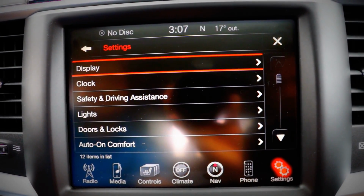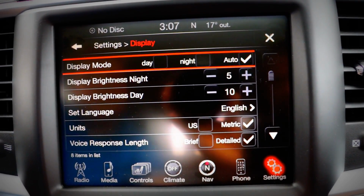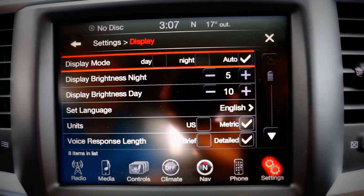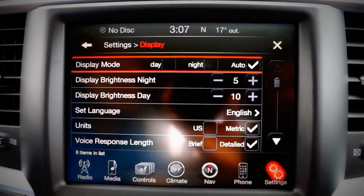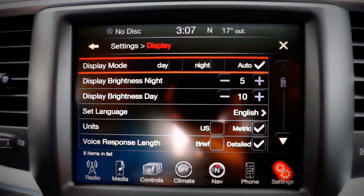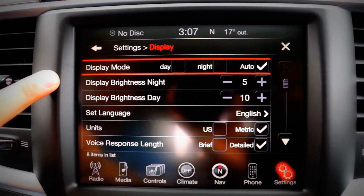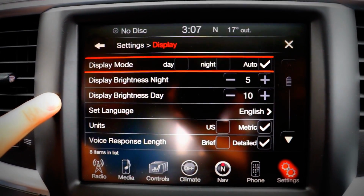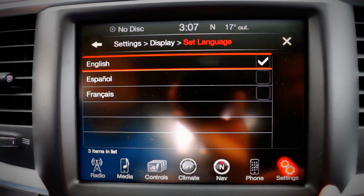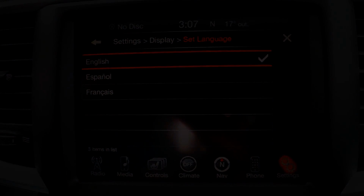So under the settings, you can change your display, the way your display is organized. You can have it set for daytime light settings or nighttime driving settings, or you can just put it on the auto function, which has a sensor on the front of the dash that detects the type of light that you're driving on. It also has manual settings if you choose to adjust it yourself. You can change the languages. There's several languages for Uconnect. You can download more packages. Currently it comes stock with English, Spanish, and French.